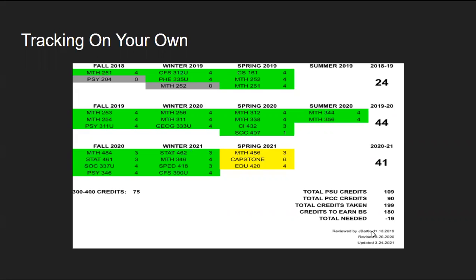And here, reviewed by Jay Bartlow, I actually forwarded this spreadsheet to one of the advisors in the math department to have an advisor's eyes on it, to make sure that this was going to satisfy my math degree. And she said, yes, it satisfies your math degree. So I made a note of it here so that if this came back to me, I can go back and say on November 13th of 2019, I was told by a math advisor that I'm golden, and then have that conversation.